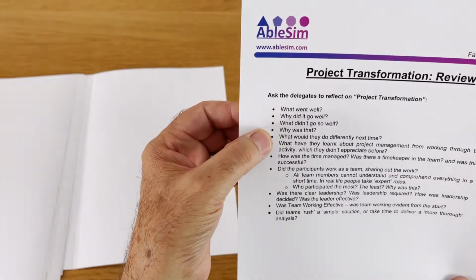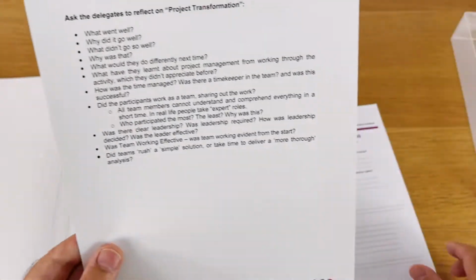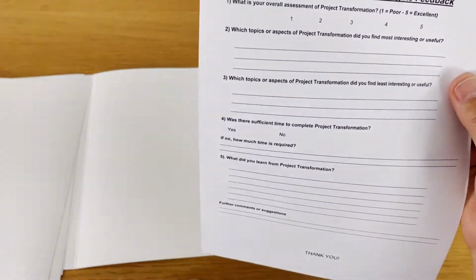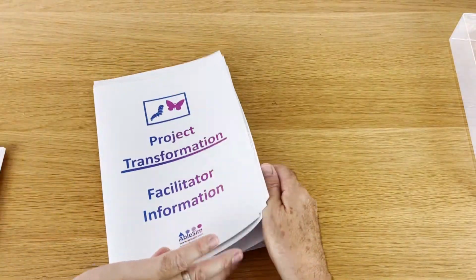Again, what went well? Why did it go well? How did they manage their time? Did they work as a team? Was team working effective? Was leadership apparent? And an A4 paper feedback sheet that can be photocopied to get feedback at the end of the simulation.